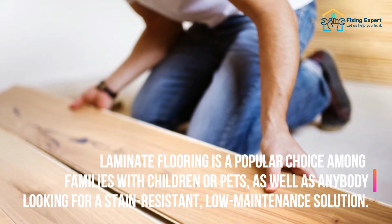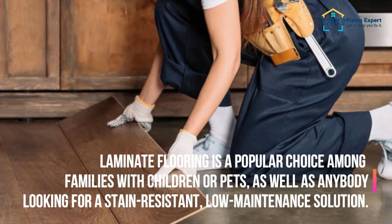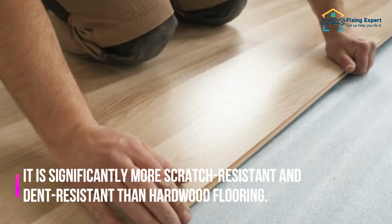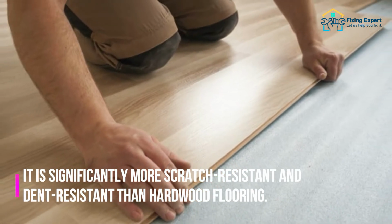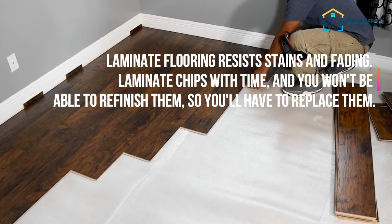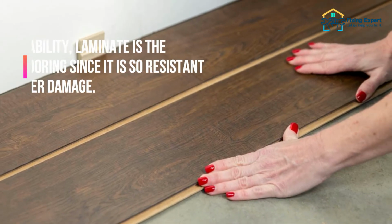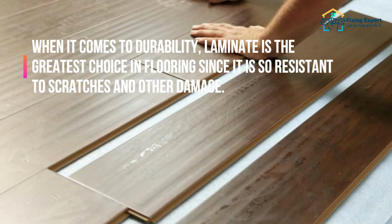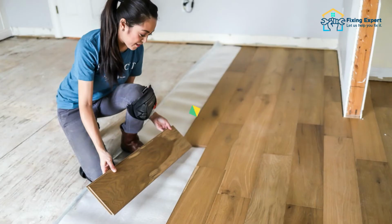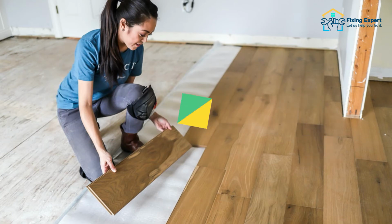Laminate flooring is a popular choice among families with children or pets, as well as anybody looking for a stain-resistant, low-maintenance solution. It is significantly more scratch-resistant and dent-resistant than hardwood flooring. Laminate flooring resists stains and fading. Laminate chips with time, and you won't be able to refinish them, so you'll have to replace them. When it comes to durability, laminate is the greatest choice in flooring since it is so resistant to scratches and other damage.